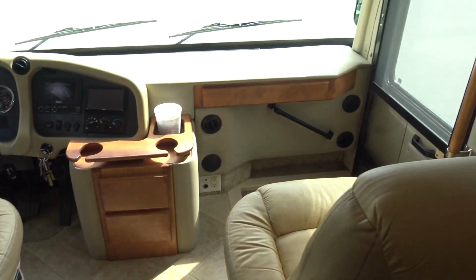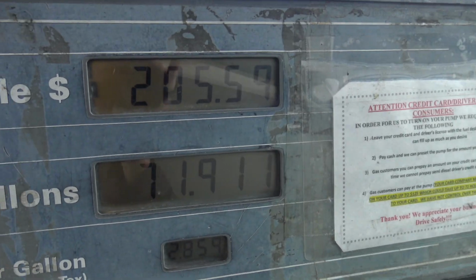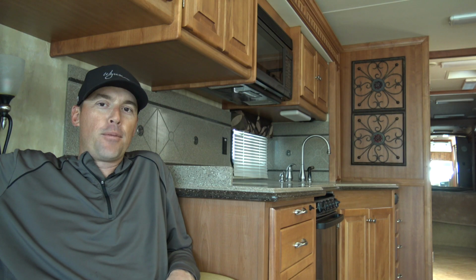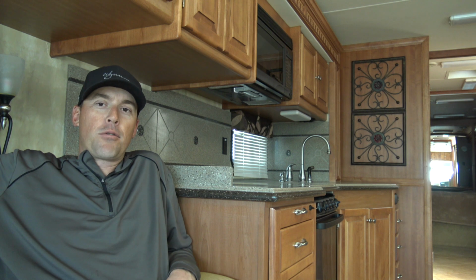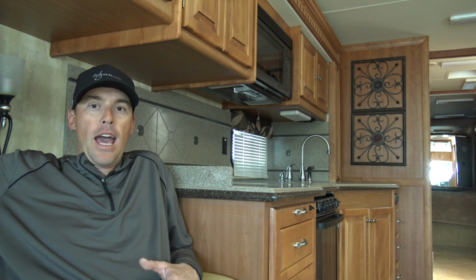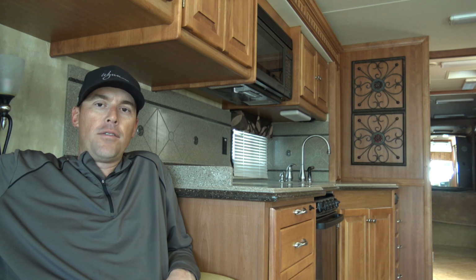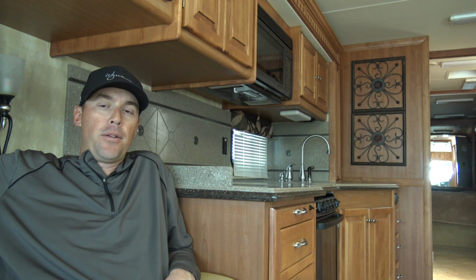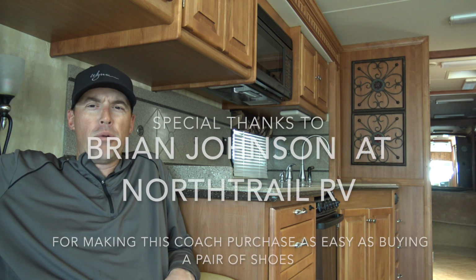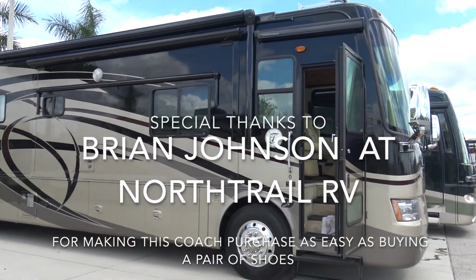Seamless journey back. Diesel fuel wasn't cheap, and I caught one stone outside of Abilene, Texas, and had to get a windshield chip repaired. But other than that, it was a great journey back. I'm really happy with the purchase. The 2008 Tiffin Phaeton 42 QRH got 2,500 miles under its belt now without any problems. So I will definitely let you know the whole journey, share those experiences with you.